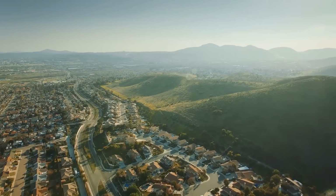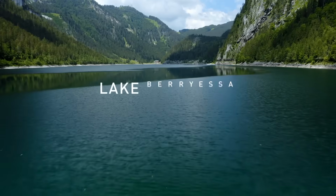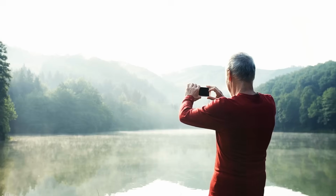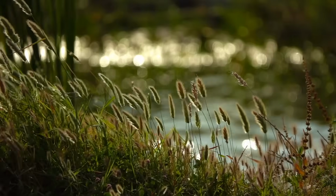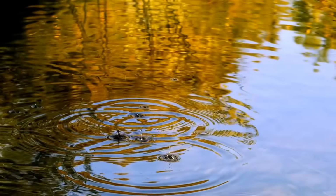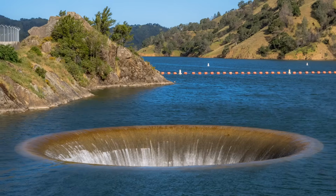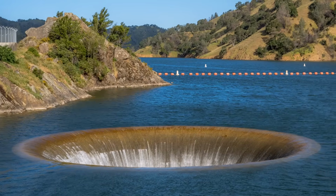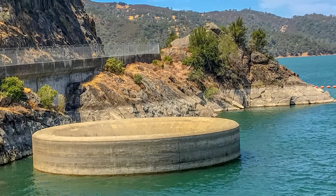The next incredible location we're going to drop by is in California. Welcome to Lake Berryessa. Just stand on the shore and watch. Everything seems normal, beautiful nature, clean, calm water, but there's a huge deep hole in this lake into which millions of cubic feet of water are pouring per second. But don't worry, this is not a natural anomaly or a tunnel to the underworld. It's the glory hole, and people created it.